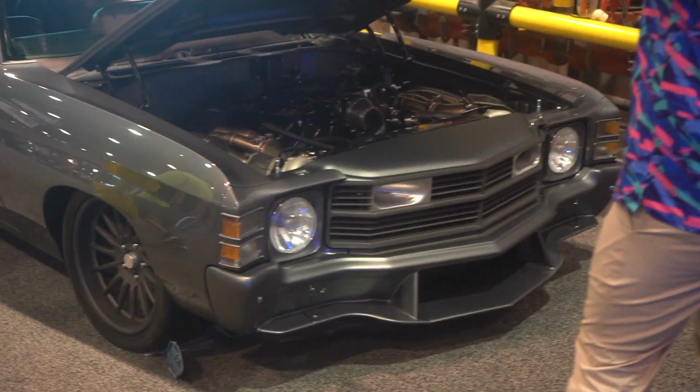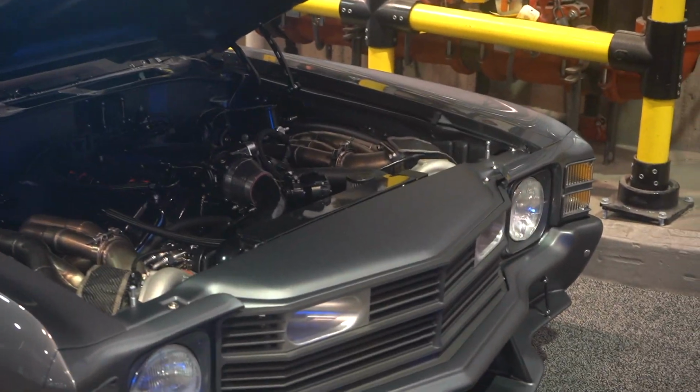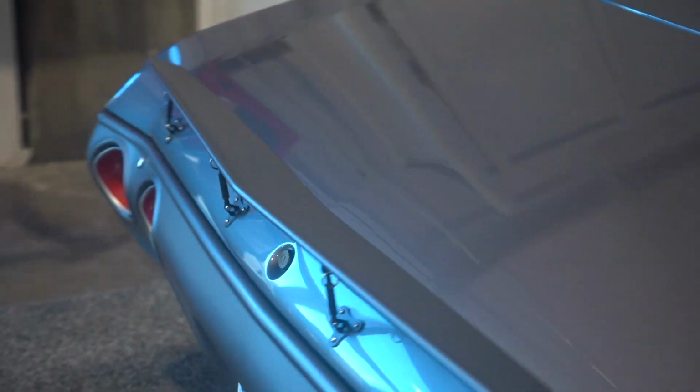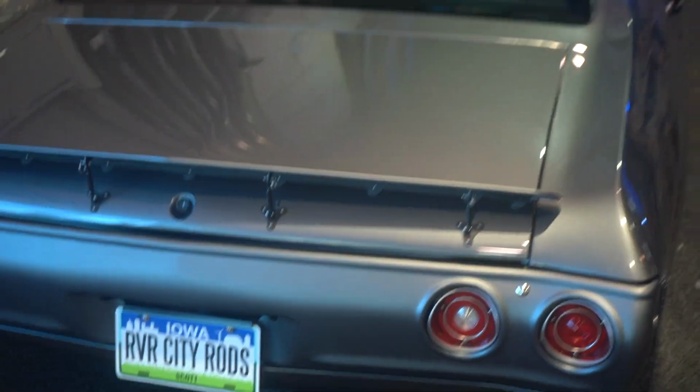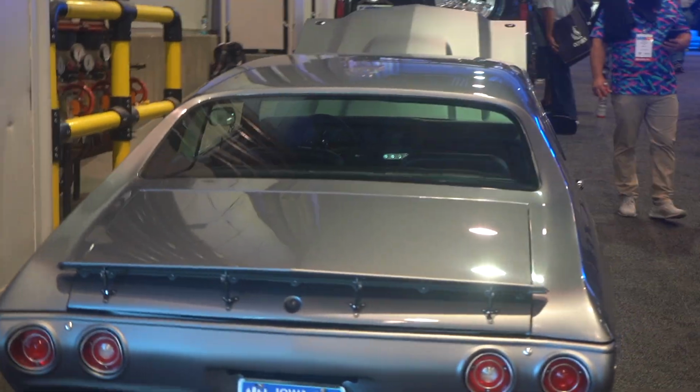Dude, check out this Chevelle. That bumper is badass. Little scoops. It looks really good. Maybe I'll do something like that for the turbos if I have a turbo build. But this Chevelle is, oh wow. That spoiler is cool too. I usually don't like the spoilers on a Chevelle, but this thing is sick. This thing is beautiful, man.